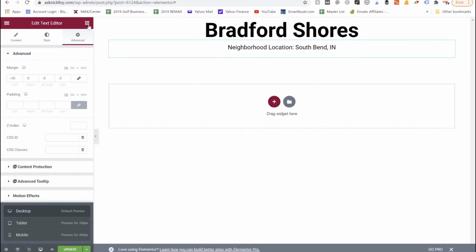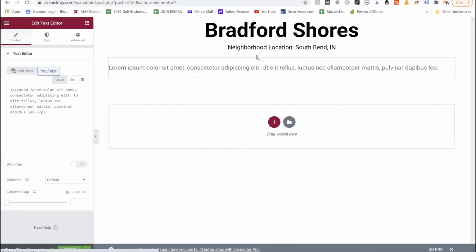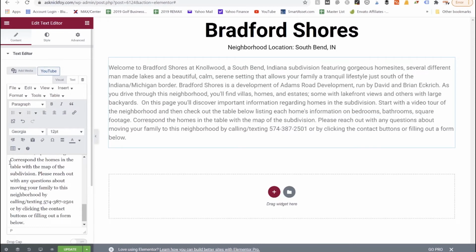So next what I want to do is go back to our element grid here by clicking on the little grid again. We're going to go ahead and grab another text box and we're going to drop it in now underneath the previous text box. Alright, so same thing, you're going to type out a little bio about the neighborhood or about your page depending on what you're putting in the text box.